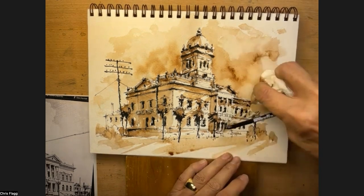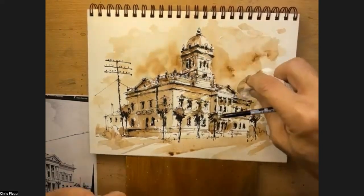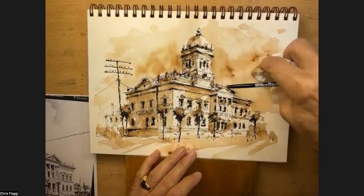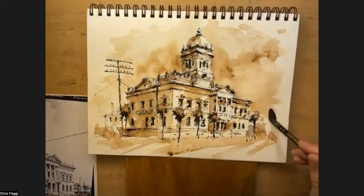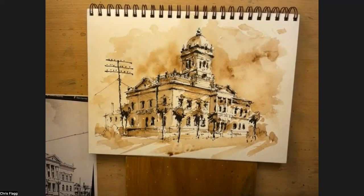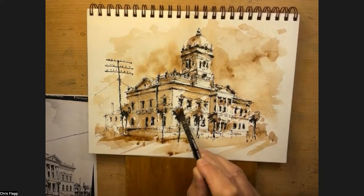Getting close to being done, guys. What do you think? Yeah. What time is it? Okay, it's 9:15 too, so we got. Yeah. So does our building look old enough? Oh, yeah.